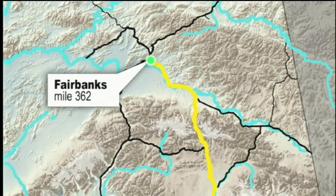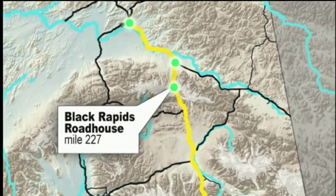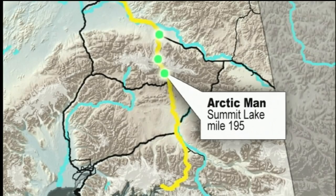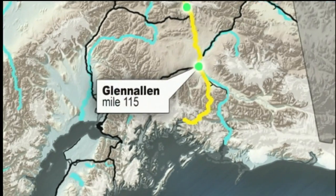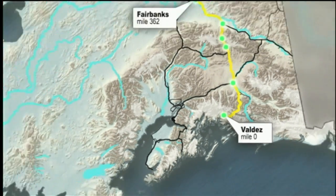Our trip starts in Fairbanks, end of the Richardson Highway. We'll head south to Valdez, stopping in Delta Junction to try some local cuisine, the Black Rapids Roadhouse to get a history lesson, and continue on to Summit Lake, where we'll experience the annual extreme sports adventure called Arctic Man, nestled deep in the Alaska Range. From there, we'll continue south to Glennallen, and on through the Chugach Mountains to Valdez, over 360 miles in all.